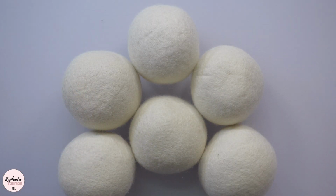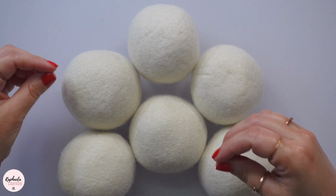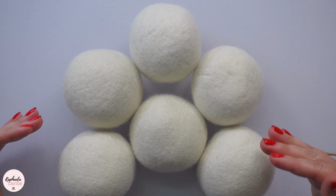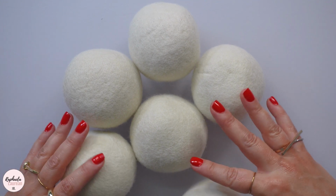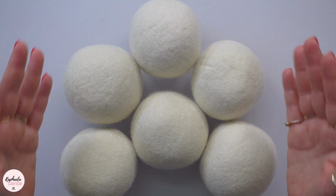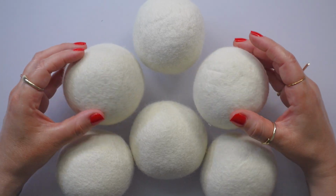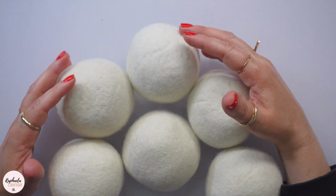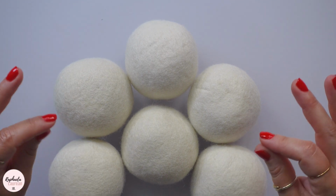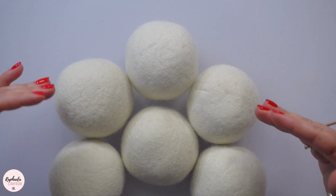Shorter drying time, less electricity. So not only am I saving money on dryer sheets, I'm also saving money because my electric bill is reduced. Also in the summer, you do not want that dryer running for any longer than it needs to be because that heats up your house, which of course means you have to turn the air down. These are hypoallergenic, they are unscented. If you have somebody in your family who has sensitive skin, right here, this is where you want to go. My son has the worst eczema. That was actually one of the reasons why we switched to this.